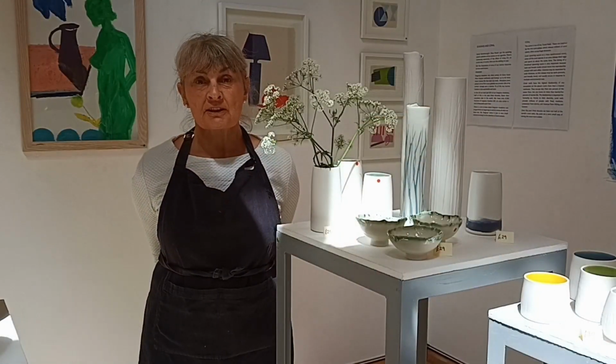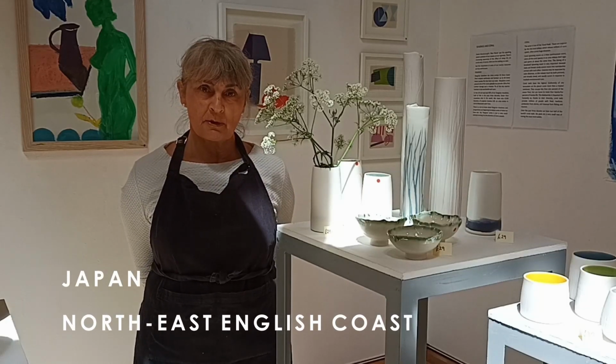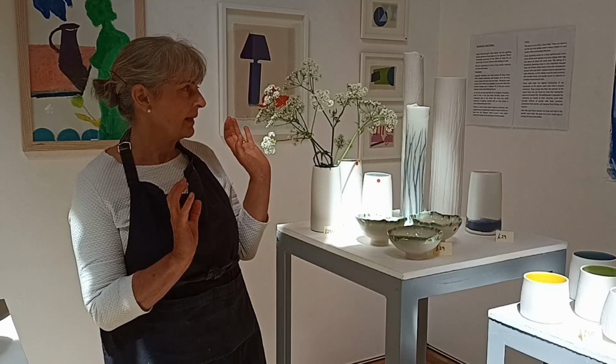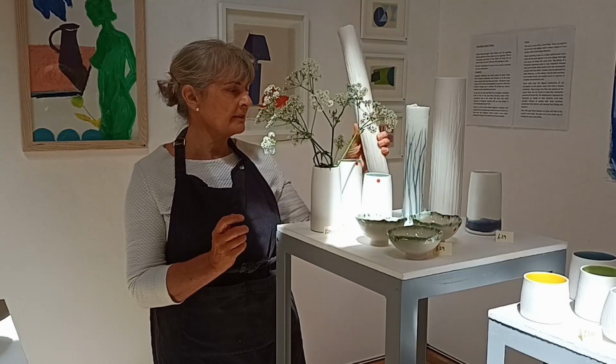My main inspirations come from the northeast coast where I spent most of my childhood, and from Japan because there were quite a lot of Japanese artefacts in the house as I was growing up. So I spent a long time on the beach, and I make things related to the sea. In particular, these are my seagrass vessels.